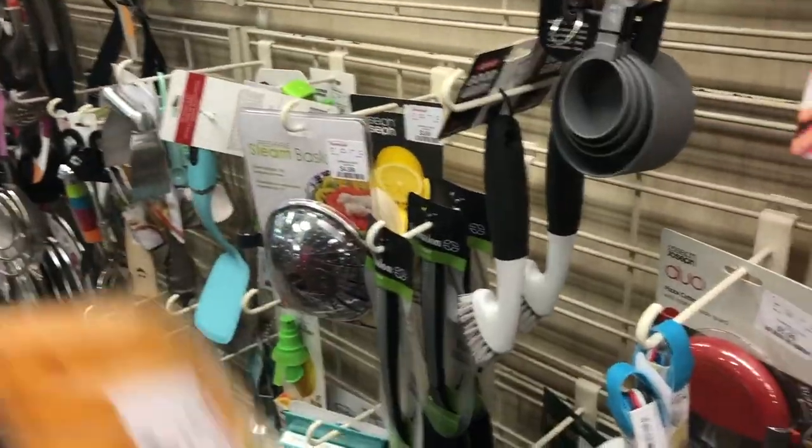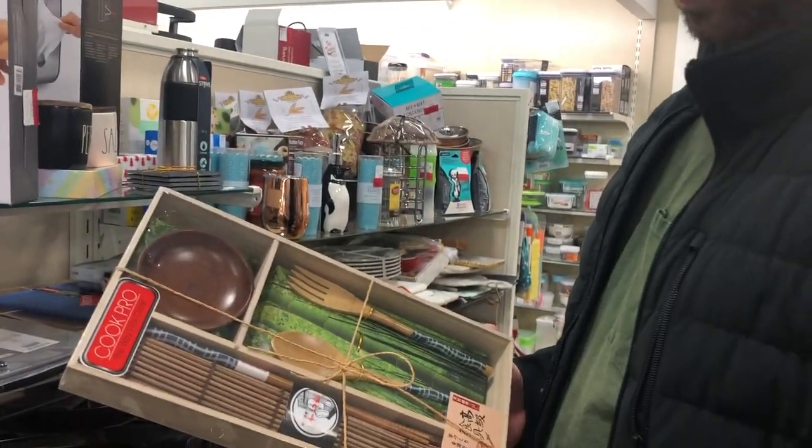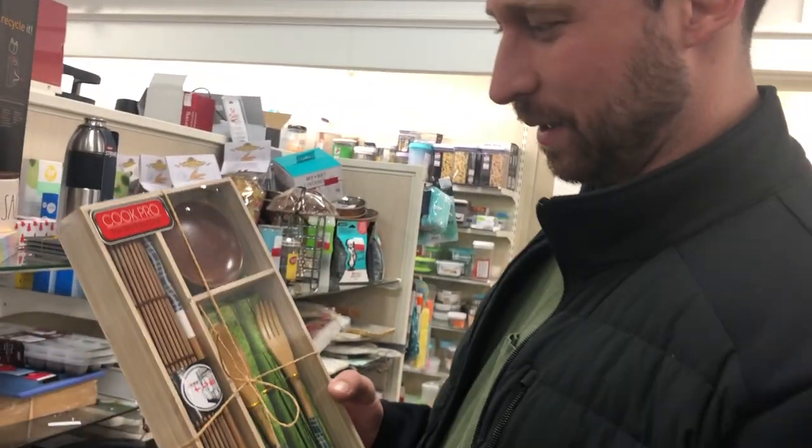This one comes with Hawaii. All right, let me get this. Yep. Mm-hmm. What's that? It's our chopstick mat, bamboo mat. It's cute.